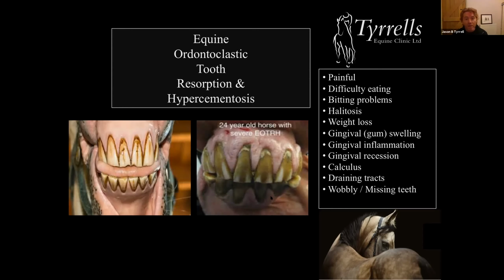So this is EOTRH, and this is painful. These guys, they're not happy horses. It's more common in older horses, but it's not exclusive to older horses. We don't really know the cause. We think it's an immune-mediated disease, and it's not dietary related, but certainly diet can help a lot with these.